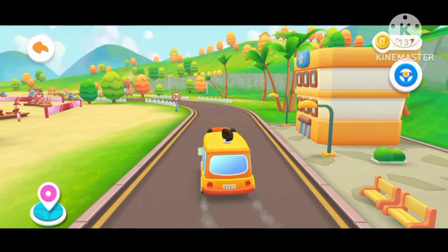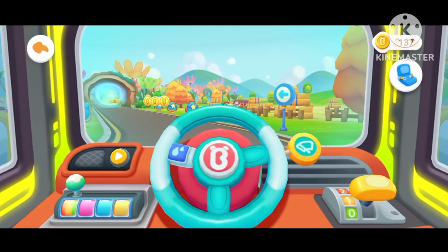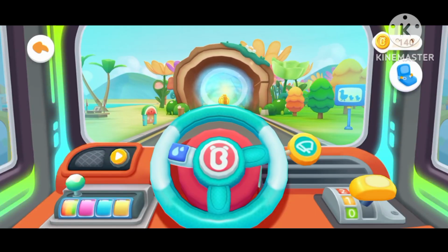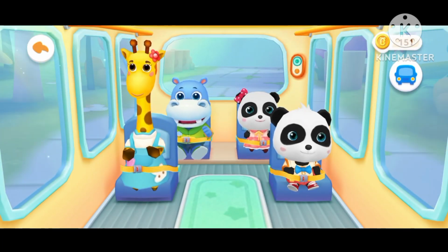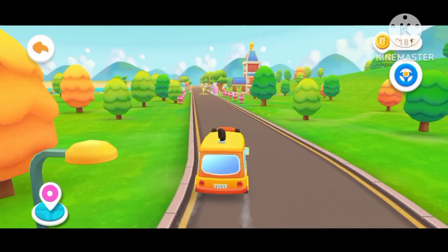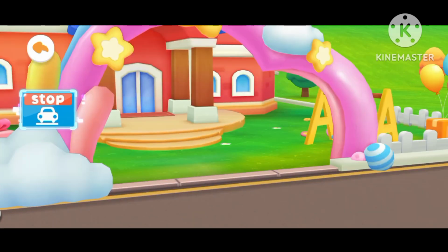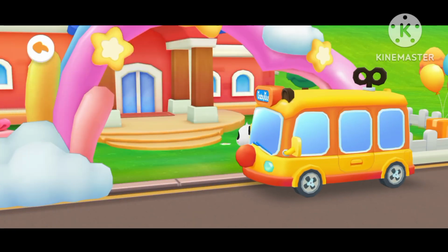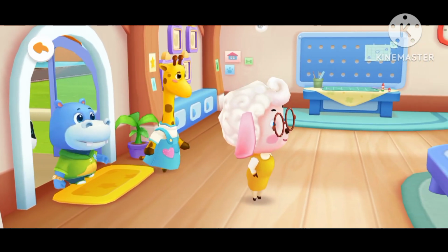Go to kindergarten. This is kindergarten! This is the classroom. We'll have lessons in here.